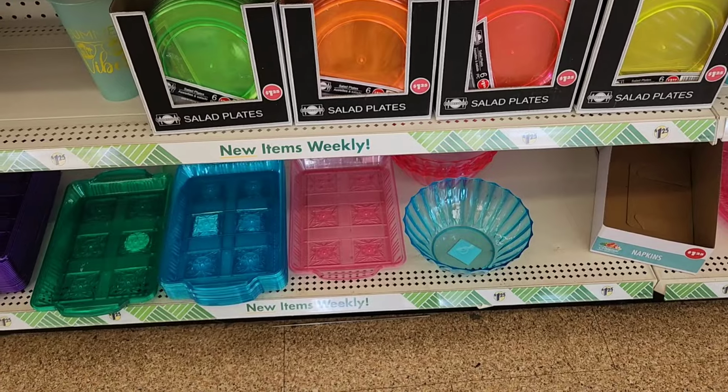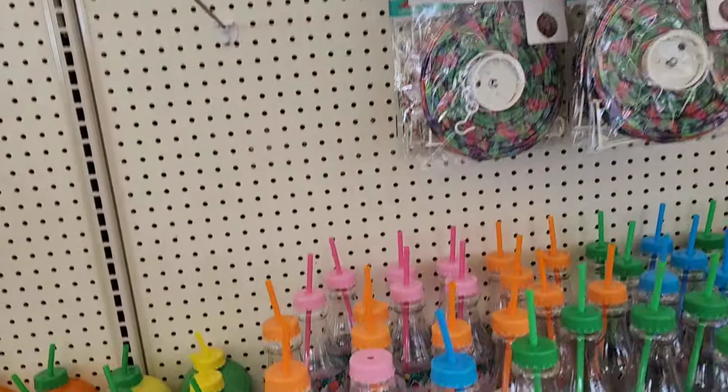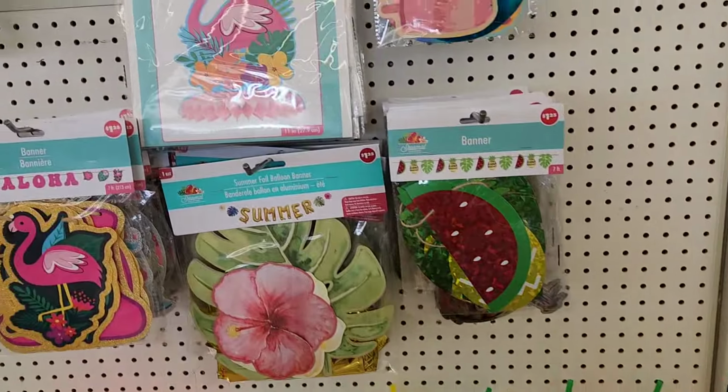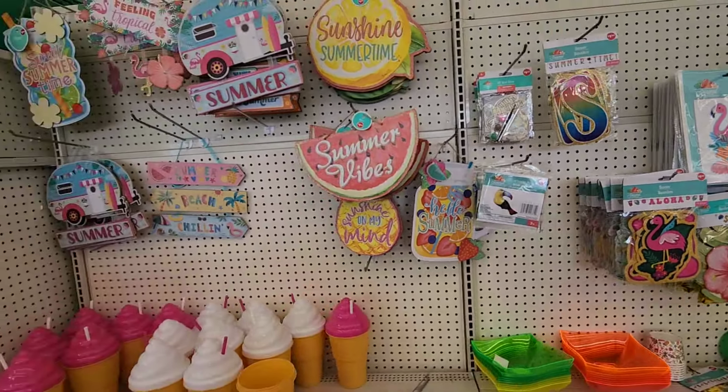They have the party plates, as you can see, in different colors, the trays, the lanterns, even more water bottles. Like I said, this is perfect for summer. And if you think that the kids are going to be like, oh my gosh, you got this from Dollar Tree, listen, they don't care. They just care about having fun.